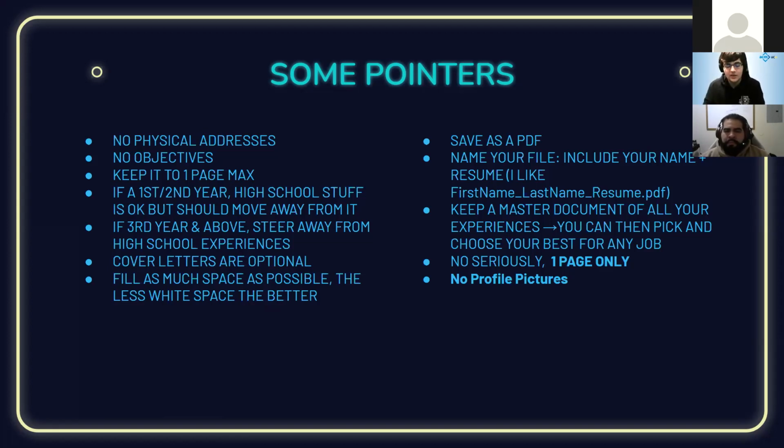So unless you have a very particular objective for why you want to apply to that very specific company or role, you're usually better off using the space you would use for an objective for another project or a job you were doing. And if you really wanted to talk about why you want to go into that specific company, you can put that in the cover letter.